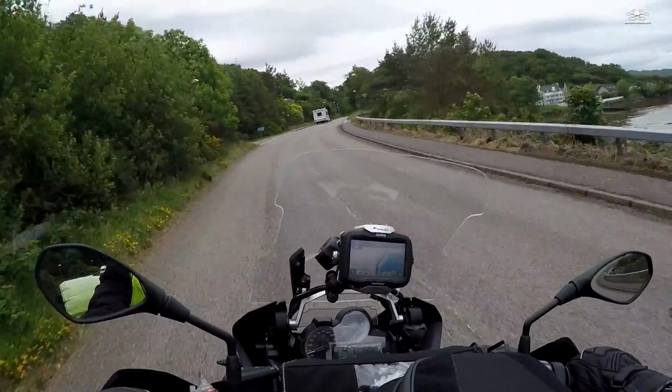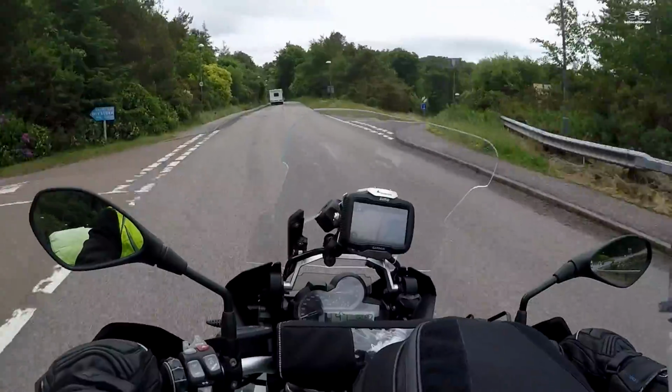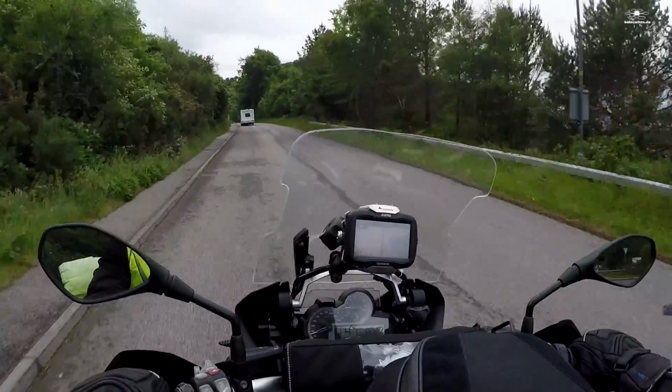Now we have a caravan in front of us. That's not simple on the small streets.